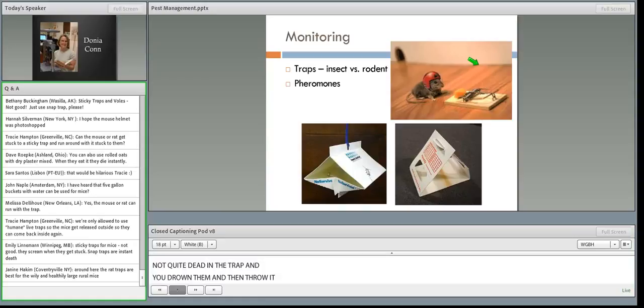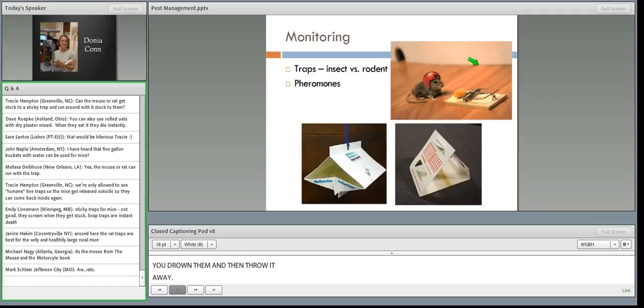If you can only use the humane live traps, you're just going to be catching and releasing and catching and releasing the same mice over and over again. So just be aware of that and actually really take the steps to try to figure out how they're getting in the first place. Because if you can block all of those, you might notice that you're not catching nearly as many. And that might be even the better thing to do, is to just not let the mice in the first place.